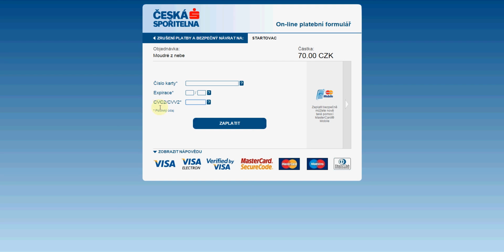Depends on which card you have. Some cards have even more of these numbers, but most commonly it's just 3 numbers. And the last button is the payment button. As soon as you click it, you are confirming and the money will get deducted from your card. So make sure you really want it and you filled in all your details correctly.